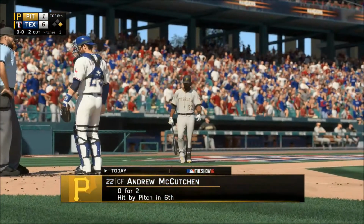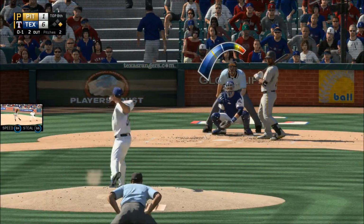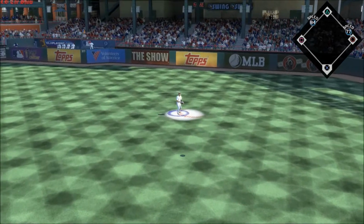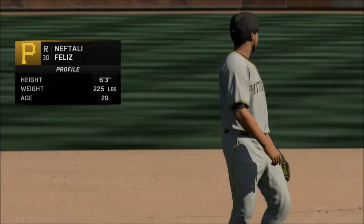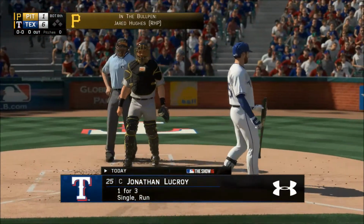Andrew McCutchen will stand in now, and what hit the other way out toward right field. Number 30 is there, and he'll make the catch to retire the side. Neftali Feliz is on out of the bullpen now as he'll take over to start the bottom of the 8th.